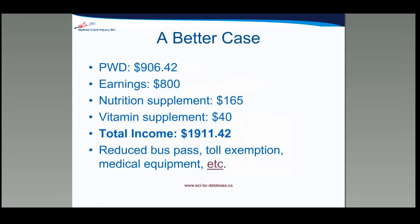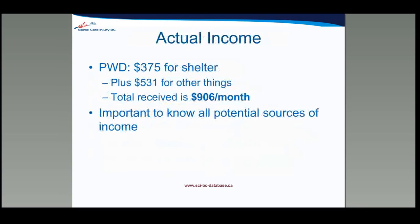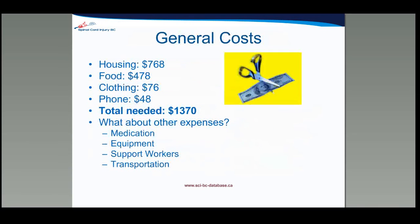So let's look at this. If you're receiving PWD, you can receive $906.42. You can earn $800 a month, apply for the nutrition supplement, apply for the vitamin supplement. That brings your total income up to $1,900. Remember, at the beginning, we were looking at you need $1,370 for your cost of living.